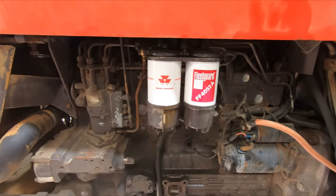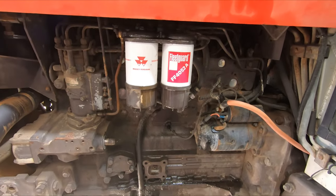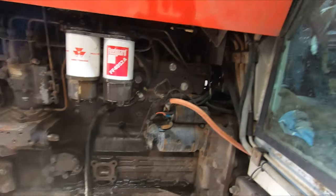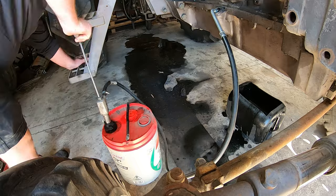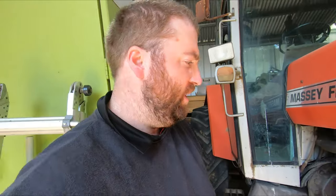Alright, so that's the fuel filter finished. So we'll fill the engine up with oil, start it up, make sure everything's all good, and recheck the oil level once we've done that. Righty-o, just filled the engine up with oil. So now we're right to start it. Hopefully she fires right up, and we'll recheck the oil after, because obviously it'll run a bit through that filter and fill it up. Come back, recheck it, top it up, and then we'll move on to the next thing.